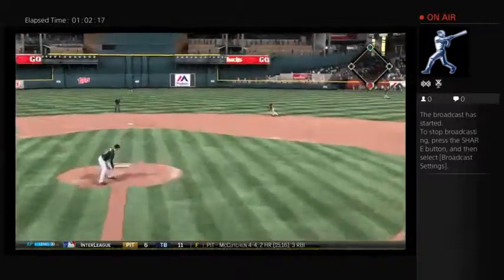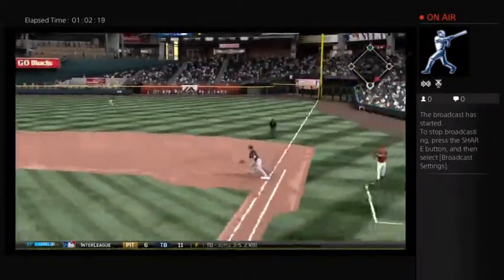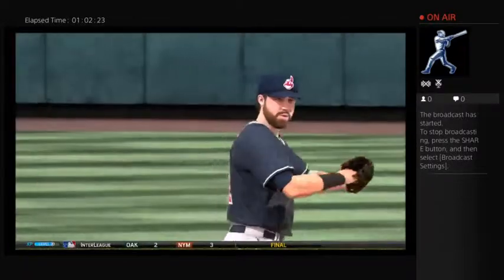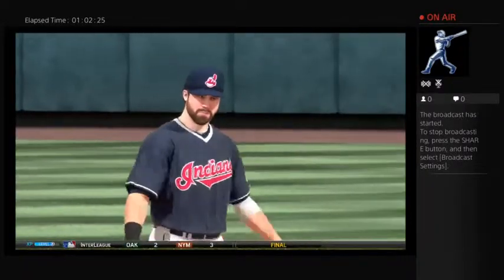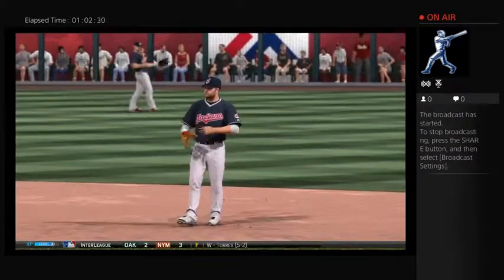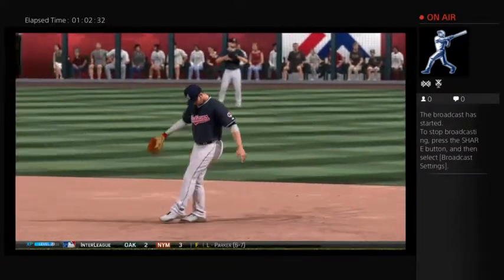final 6 outs. Swing and a ball hit hard on the ground towards second. Can he get up and make the play? He can indeed. Well done there by Jason Kipnis. Yeah, and it's kind of been one of those days. There haven't been too many balls hit hard, and even when they do hit one hard, it's an atom ball.